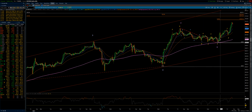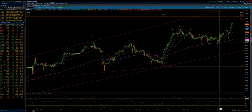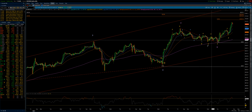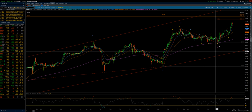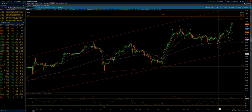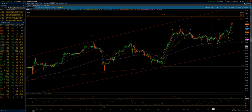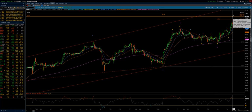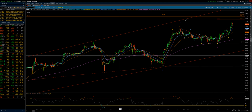And then we got this off of the PCE data, which was reported on Thursday last week. And what did we do? We broke out. So now we are counting 5 waves up for wave C. Remember, zigzag. So wave C will be completing minute wave 5. And again, as I stated, within it, the A waves and the C waves must be 5 waves. It's a zigzag. All of them, the 1, 3, and 5 are a zigzag.